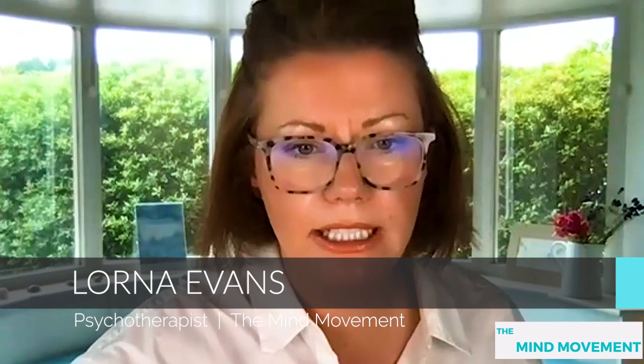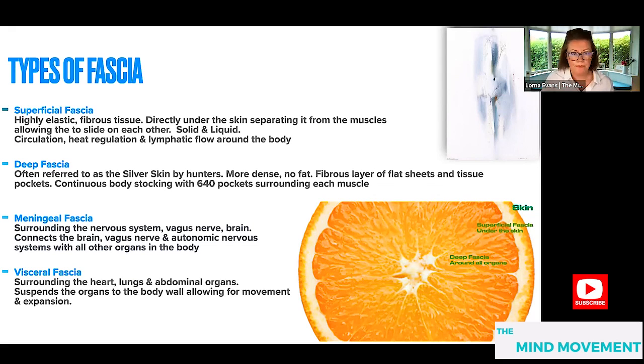We've got another section now, and we're going to jump back into the body here. So, the fascia, superficial fascia, right? I want you to imagine, if your body's like an orange, your skin is the peel, and then we're going inside, right? The outer peel is your skin. Your muscles are the fleshy orange fruit, and it's the white membrane, you know, the white bit inside. That is the fascia, right?